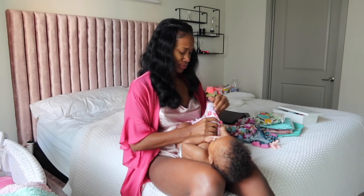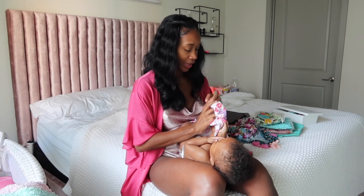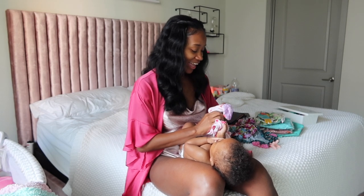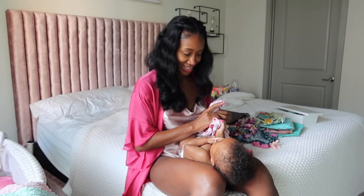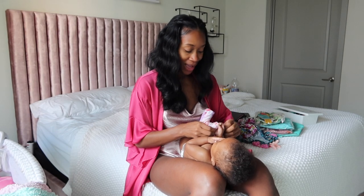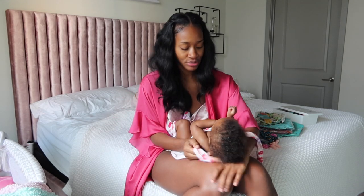At first I was like, oh girl, this 3 to 6 month looked like a muscle shirt on her. Like it looked like Parker is trying to flex her little muscles in her onesie. But I didn't know. So you learn by trial and error. So luckily y'all have me to tell you.